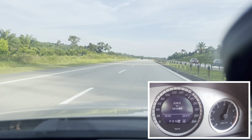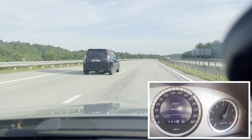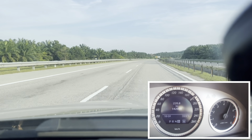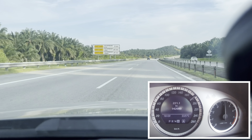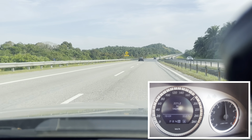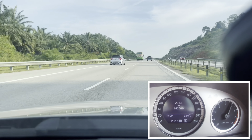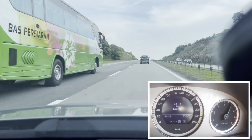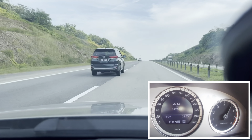The next test is to see what difference does it make on a highway. Previously, before the upgrades, I wouldn't drive more than 10 seconds above 160 kilometers per hour because I didn't feel safe. The rear suspensions were so soft that if I drove fast, I felt like the car would just give away anytime. I'm not comparing this to the standard spec of this car, but I'm comparing it to my own car, because I don't know when was the last time the previous owner changed it. So yeah, it was sad.